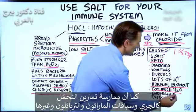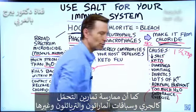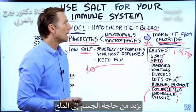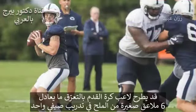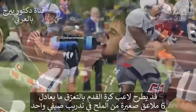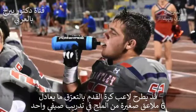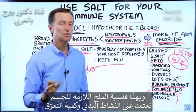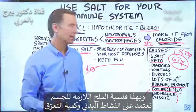If you're doing some type of an endurance exercise, running, marathon, triathlon, things like that, you definitely need a lot more salt. Now, a football player in practice in the summer could sweat out about 6 teaspoons of salt in that one workout. So the salt that you need is really dependent on your activity level and how much you sweat.